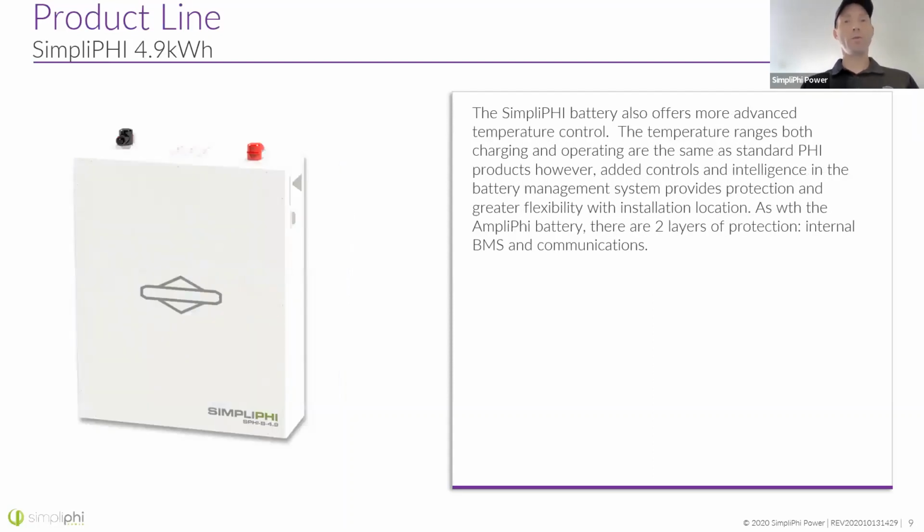A similar control system is built into the SimpliPhi battery. This is a 4.98 kilowatt hour wall mountable battery. It's outdoor rated. And this battery has the same type of BMS feature, the same type of communications that the SimpliPhi battery has.